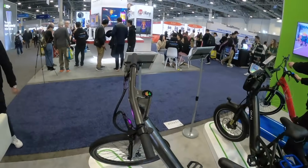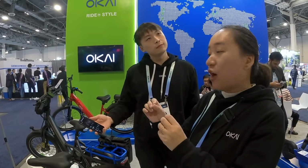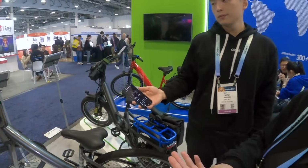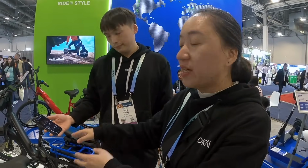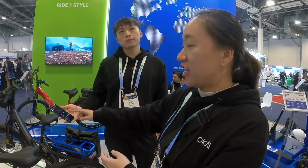That's really fun. So all our OKAI e-bikes and scooters, we have the smartness gene in our brand. So what he's showing you now is the app. We have an OKAI app available on iOS and also Android. So when you purchase the vehicle, it's like an auto. Everyone has a VIN number. So you will activate it, connect with our app, and then there are certain functions you can achieve here. You can also do the adjustment on the app.